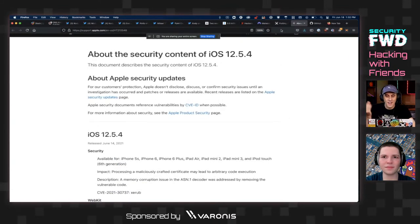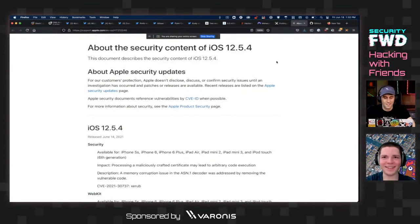Anything to say about that, Stefan? How do you feel about that? Old iPhones getting it, huh? Yeah, I don't have an old iPhone, so I'm not emotionally attached to this, but arbitrary code execution sounds really bad. And yeah, it's good that they fixed it, I suppose.